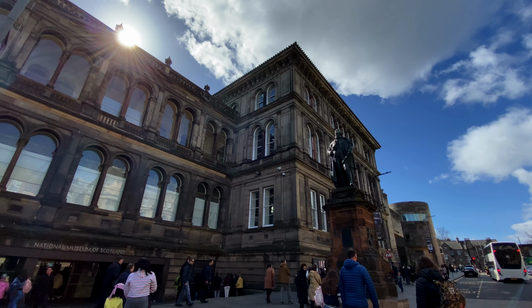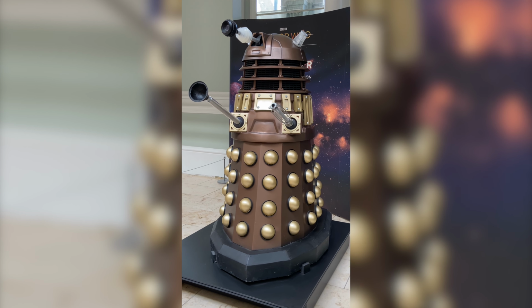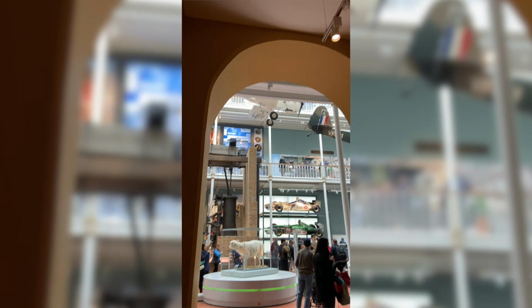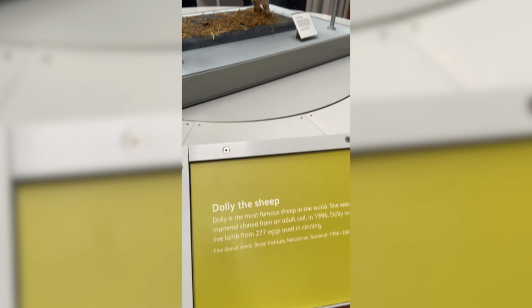This is the National Museum of Scotland, and as you can imagine, there's a vast collection of historical artefacts, science exhibits, and other curiosities inside. One in particular holds a special spot in the history of Scottish science: Dolly the sheep. She was cloned in 1996 from a single cell taken from an adult Finn Dorset sheep's mammary gland.